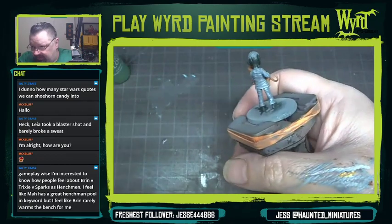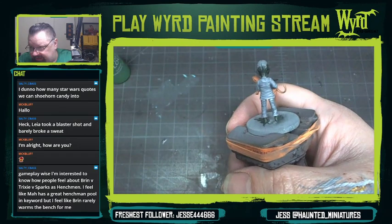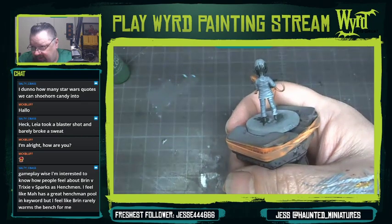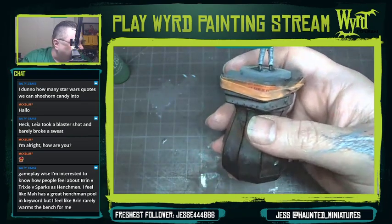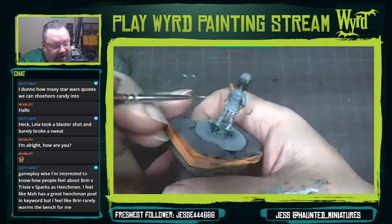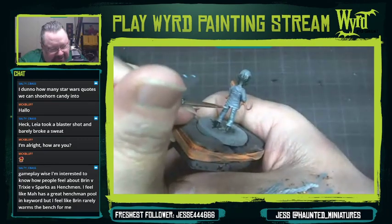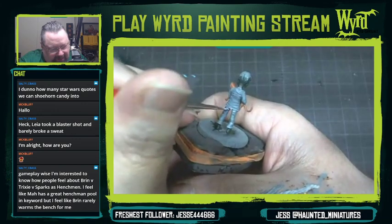Gameplay wise, I'm very interested to know how people feel about Brynn versus Trixie versus Sparks as henchmen. I feel like Maya's great for henchman pool and keyword, but I feel like Brynn barely warms the bench for me. I think he was a lot more auto include before he got errataed. Now I'm not one to talk tactics. I'm not that Malifaux smart yet. But yeah, I think that's why he got hit with the errata.